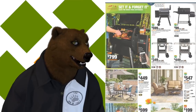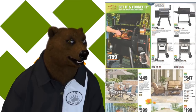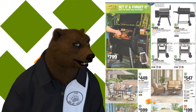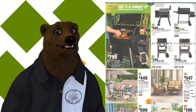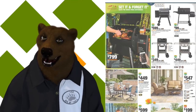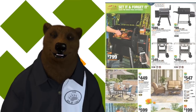What else we got here? We got another pellet grill. What was it? Eastwood 22 wood pellet grill for $600. And a charcoal grill for $100. It does come with the offset box. That's pretty nice. If you're looking to do a little bit of smoking this summer, that's not a bad little one to start off with.